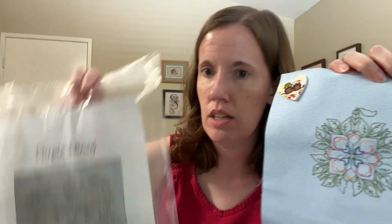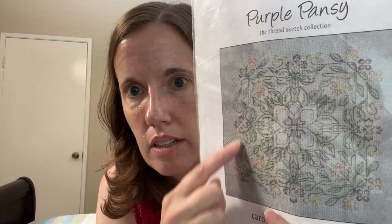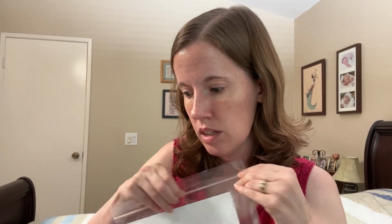So I have the center motif done, but there's a lot left to go around the outside. There are all these flowery bits all around the outside. Hopefully 4 days is enough, but I would love to finish this month. If this gets pulled 4 times and I'm still not done, I will sub it out for some other things on here that are just personal fun things, because I do want to get this done in September.